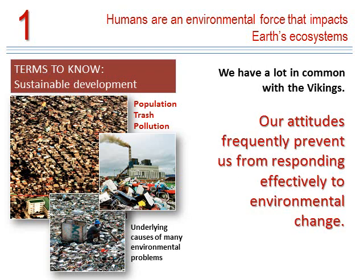And how does this come back to you? Okay, it basically comes back to you because our attitudes and your attitudes frequently prevent us from responding effectively to environmental change. It's kind of like, I'm not worried about it, it's not really affecting me. I'm going to drive a big, huge SUV because I don't feel it getting any warmer down here in South Florida. It's always warm. Well, this is what the Vikings did, and it ultimately led to their civilization's demise.